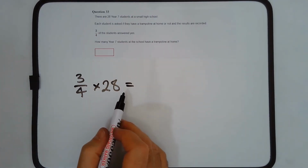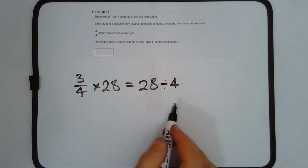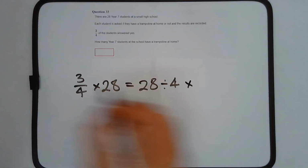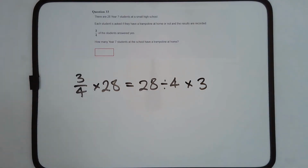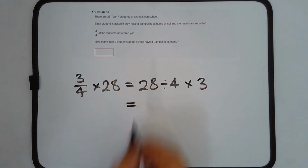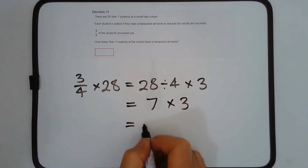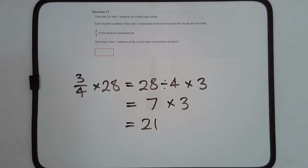And we can work that out by starting off with the value 28, dividing it by the denominator, and that works out the value of 1/4 of 28, and then multiplying it by the numerator, which then gives us the value of 3/4. So 28 divided by 4 is 7. I'm going to multiply that by 3, and that equals 21. So 21 Year 7 students have a trampoline at home.